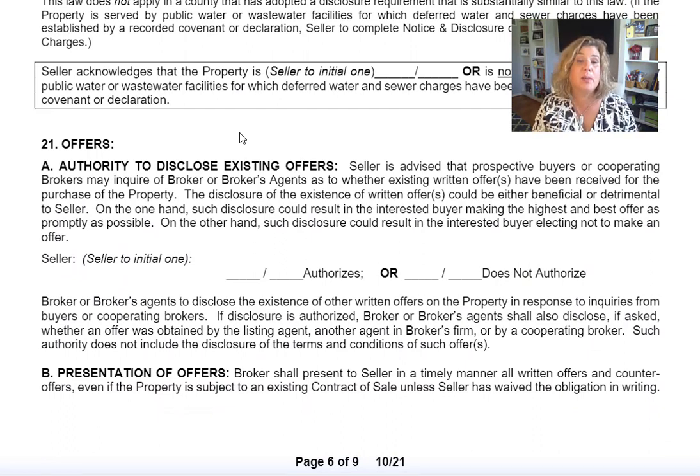Paragraph 21 talks about whether or not I can disclose existing offers. Now, this does not give me the right to tell the buyer's agent what the offer I have in hand states. It does allow me to tell the buyer that we are presenting all offers tomorrow at 6 p.m., but I can't tell them what we have. I always recommend that we do disclose existing offers.